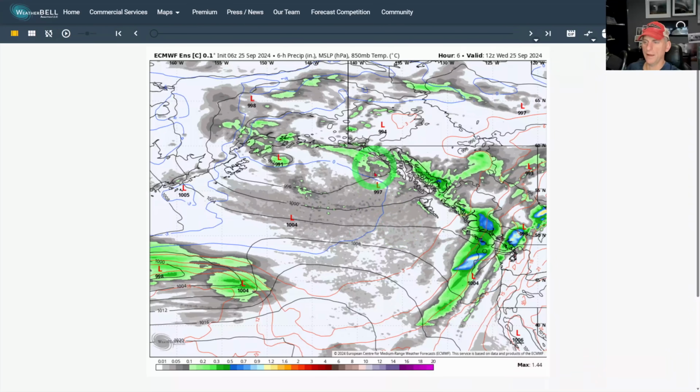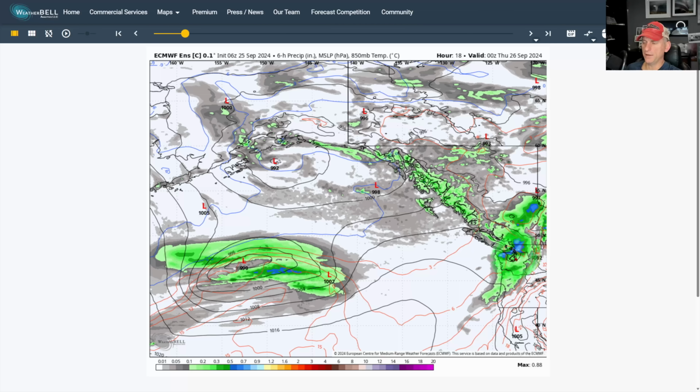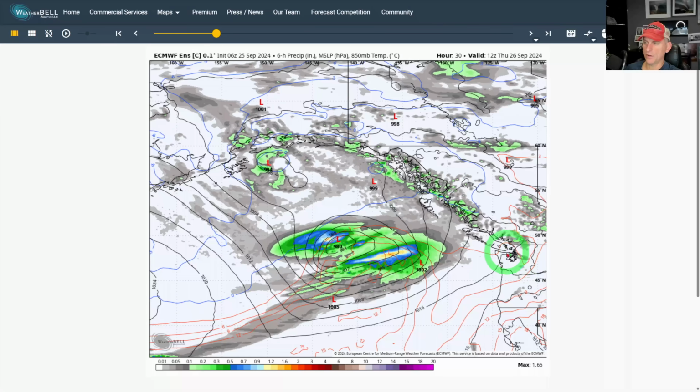Now, taking a look at 6-hour precipitation types, this is just a 6-hour running total here, and we're looking at 850 millibar temperatures as some of these blue and red lines. You can kind of ignore that for the most part. But you can see as we go through the day today, the precipitation starting across western Washington and western Oregon as we get on towards this afternoon and evening. And then there's going to be some convergence zone activity here across the central Puget Sound that goes all the way on towards Thursday morning.